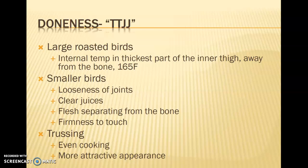In smaller birds, it's a little more difficult to take that temperature, as there isn't as much meat to put a thermometer probe through. So instead, we can look at the looseness of the joints. As you're wiggling the joints, typically they will just separate and the meat easily separates off the bone. The juices would run clear, and it would be firm to the touch. Again, checking the temperature, by touch, by the looseness of the joints, and the clearness of the juices.